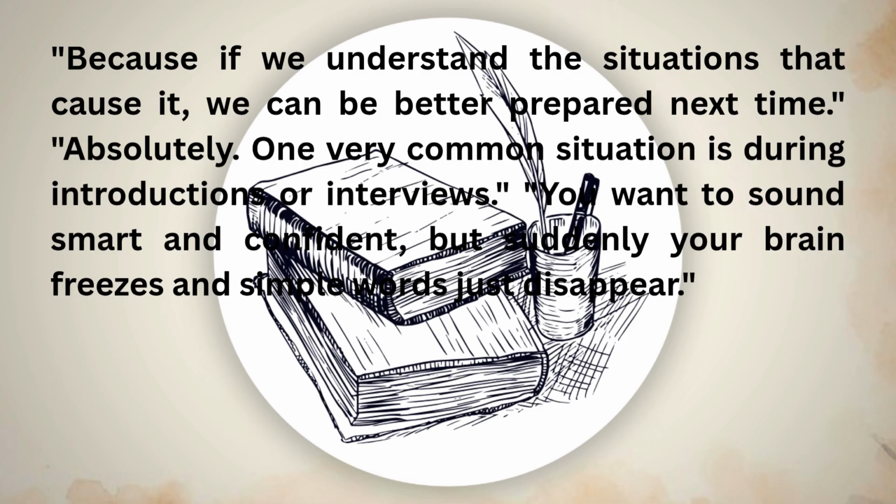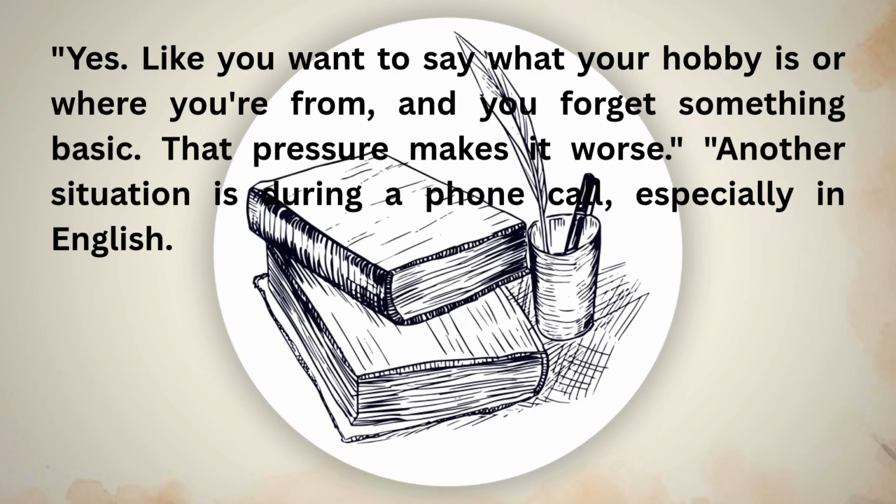Absolutely. One very common situation is during introductions or interviews. You want to sound smart and confident, but suddenly your brain freezes and simple words just disappear. Yes, like you want to say what your hobby is or where you're from, and you forget something basic. That pressure makes it worse.